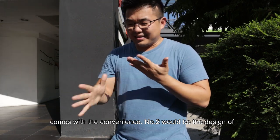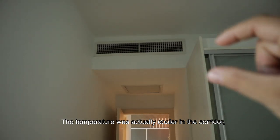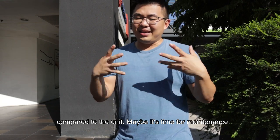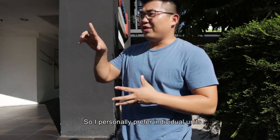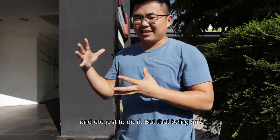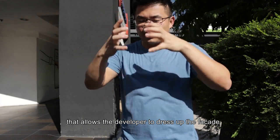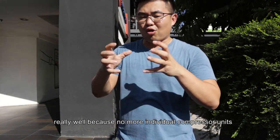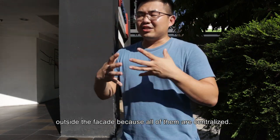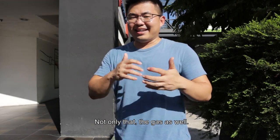Number two would be the design of the centralized utilities, like the aircon. The temperature was actually cooler in the corridor rather than in the unit itself, maybe because of maintenance issues. So I personally prefer an individual unit where I get to do my own maintenance. Here I need to contact the maintenance office to get it done. But that being said, it allows the developer to dress up the facade really well, because there are no individual compressors needed outside the facade. All of them are centralized, and then you have the cooling tower somewhere.